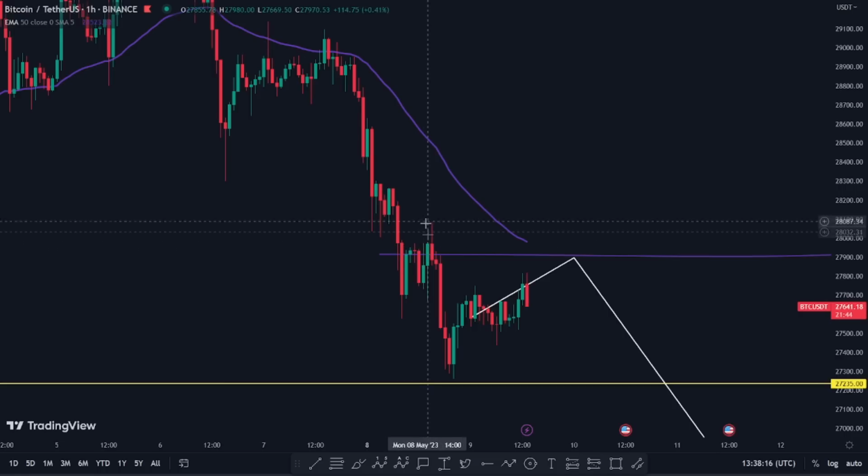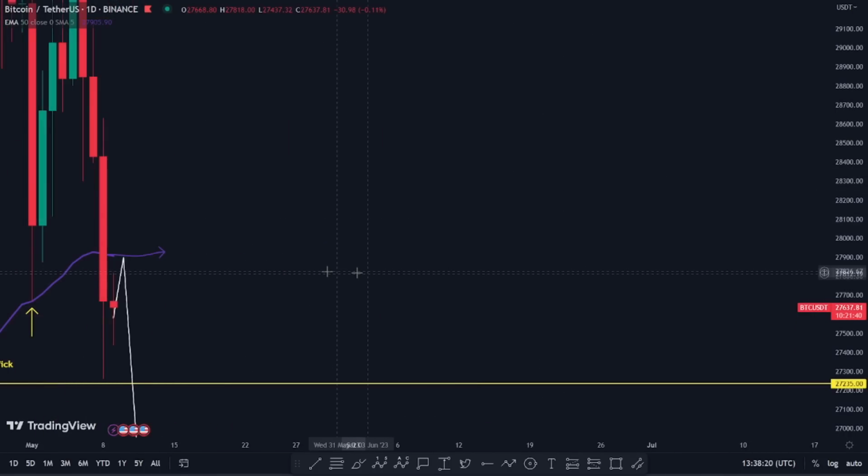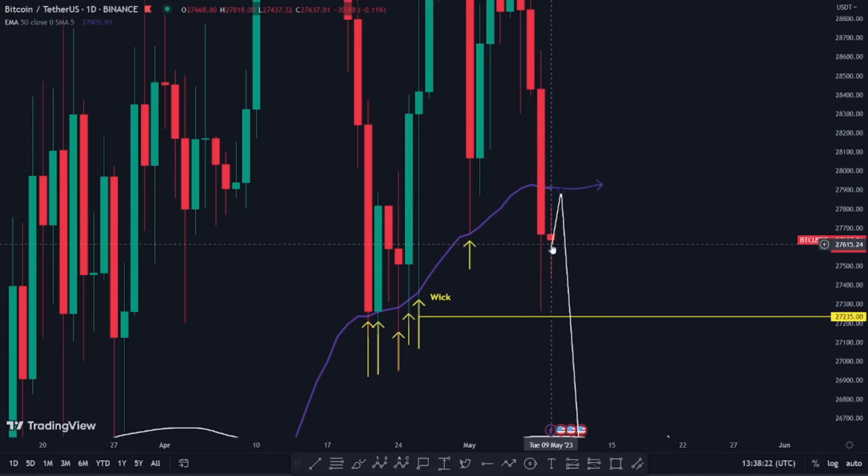Look, the market is shown in your charts around 27,900. You need to see a break up above that level, and also in the daily time frame, you would like to see that Bitcoin goes again above the 50 EMA.